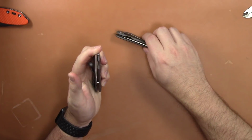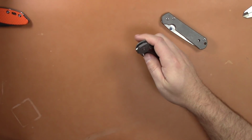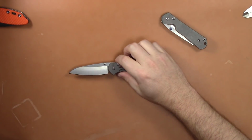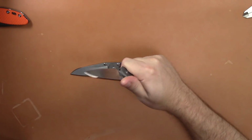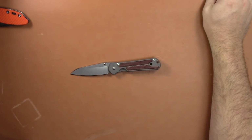I'm going to go with the micarta inlay over the standard only because the micarta inlay adds a little more grip to the knife and it fills out the hand a little bit better. That's the only reason. Other than that, you could go just fine with a standard plain Jane Sebenza 21 in Singo. Would be one I would just absolutely be fine with. I'm going to go with the micarta though because of what I just said.